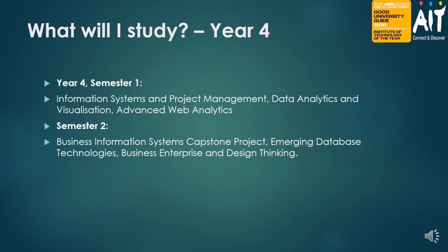In the second semester then, there's a capstone project which brings everything together, and that capstone project begins in semester 1 realistically of year 4 and runs then all the way through the remainder of the year, but it's assessed formally then as part of that second semester.